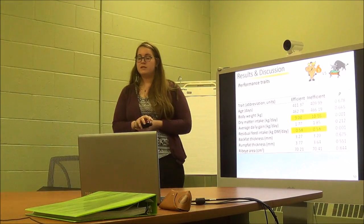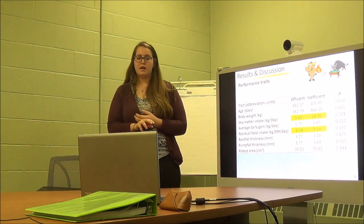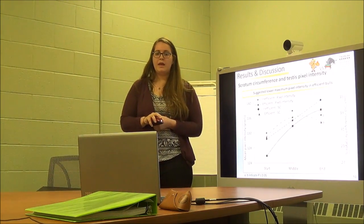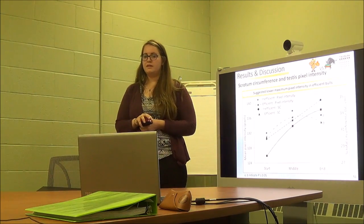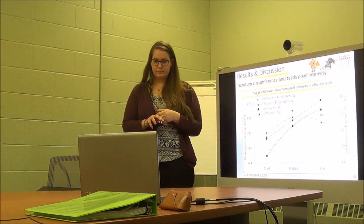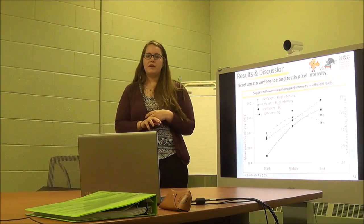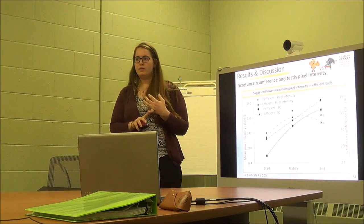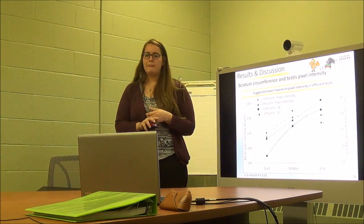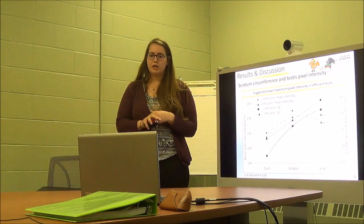When comparing feed efficiency groups, there was no difference in body composition traits, which is good, telling us that the model was properly adjusted. And we observed lower scrotal circumference in the efficient bulls, agreeing with one other study. And although there was no difference in the mean pixel intensity between efficiency groups, we observed a trend towards lower pixel intensity in efficient bulls. And in general, this suggests that efficient bulls may have delayed testicular development.